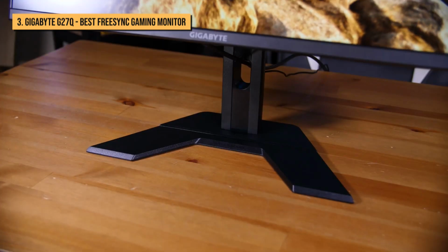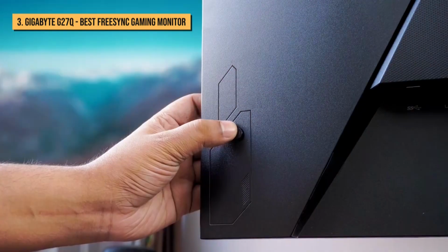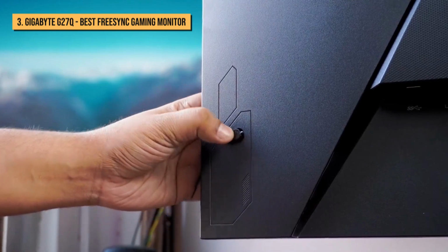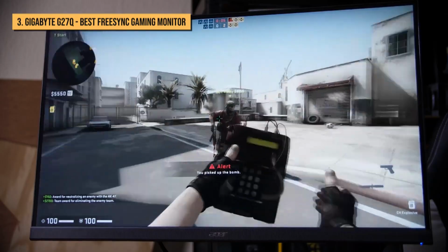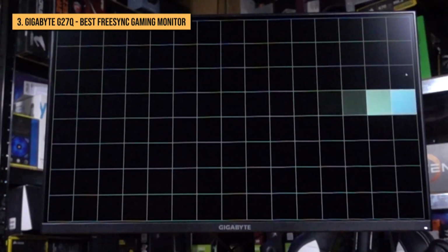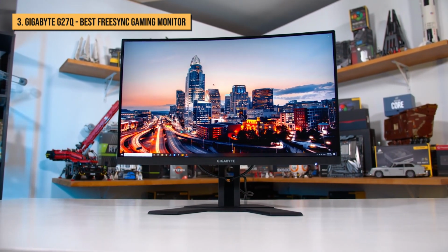The OSD on the G27Q opens you up to a ton of profiles and monitor settings. You navigate with a little joystick on the back, and you'll love that you don't need to press the joystick to activate menu options. There's also the OSD Sidekick, a handy Windows app that gives you the same menu access, but you navigate with your mouse instead of the joystick, which is neat. Whether you use it for work or play, the G27Q excels with a sharp, vibrant, and smooth picture.